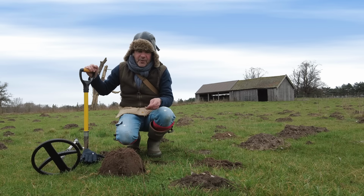Hooray, look. Gosh, it really is quite warm. Every time I want to use the speaker, I've got to plug it in separately. It's not powerful enough, annoyingly, to run both my earbuds at the same time. It's that bad. I've been digging up a lot of lead, a lot of cartridges, and a lot of rifle rounds.